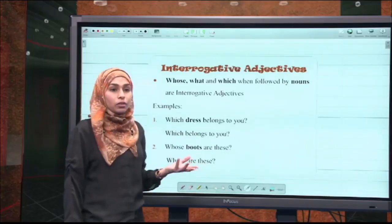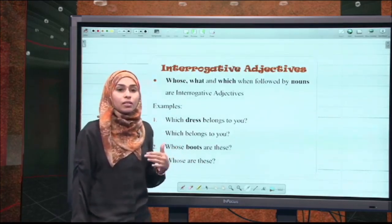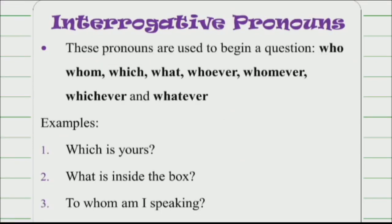Here's the tricky part. We have to know the difference between an interrogative pronoun and an interrogative adjective. So when we use the pronoun whose, what, and which, when they are followed by nouns, they are called interrogative adjectives. So again, when we have whose, what, and which, when followed by nouns, they are known as interrogative adjectives. Now, it's just three out of the list that we just gave here. So it's not much for you to remember.